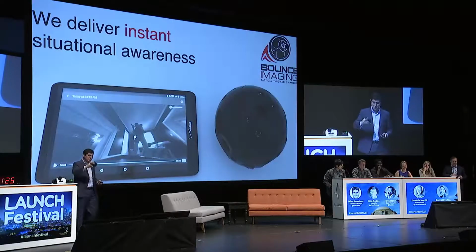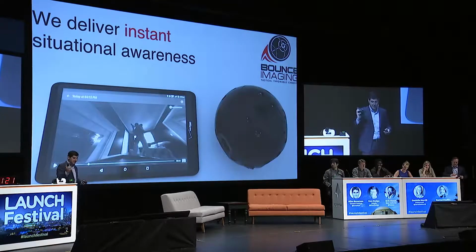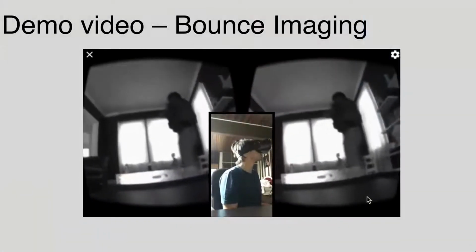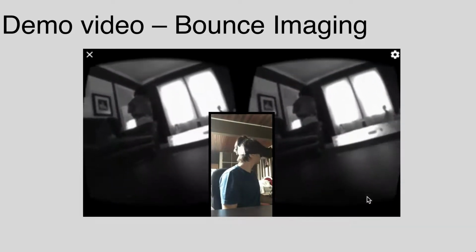All right, so what we have is a 360 camera. You can toss it through a window, down into a collapsed structure, and get an instant view in all directions of what's going on. This is what you see once you throw it in. It's stabilized, so even while it's rolling, it points in the right direction. It points up as it goes along.